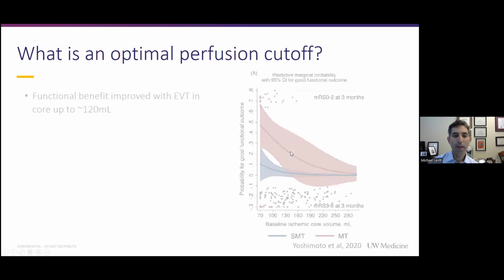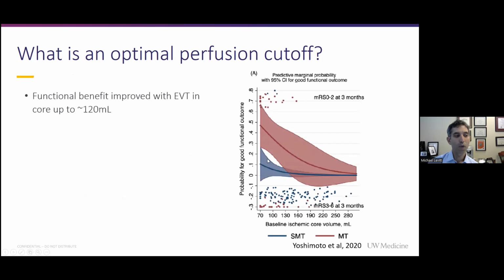The shifts are a little hard to tell, and that's why I think this is probably the better graph. So this is a good representation, and just concentrate on the lines here. Red is thrombectomy, blue is medical management. The confidence intervals are here, and then the actual number. The higher on the y-axis, the higher the probability of a good outcome, so independence, mRS 0 to 2 at 90 days. And that's placed over this x-axis of the size of the ischemic core volume. The higher you get on the x-axis, the larger the core.